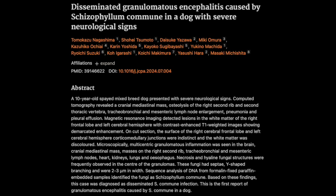Exactly. But what makes this dog's case stand out is that the infection spread to the brain and caused those severe neurological symptoms. So respiratory involvement seems to be a common feature of S. commune infections. But this dog's case, with the brain involvement, is pretty unique. It begs the question, how did the fungus spread so effectively throughout this dog's body? That's a great question, and that leads us to the next big topic, the dissemination pathway.